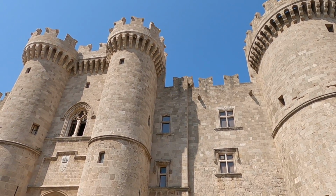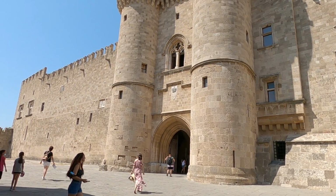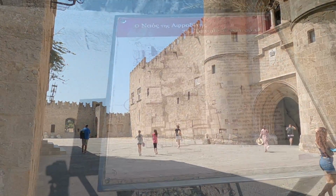So we were wandering, like we do, and enjoying the medieval city of Rhodes here, but we got a little bit lost. But hey, we found a castle. The castle is the Palace of the Grand Master, built in the 14th century. Today it houses a museum with medieval relics, ancient sculptures, and 1st century mosaics.